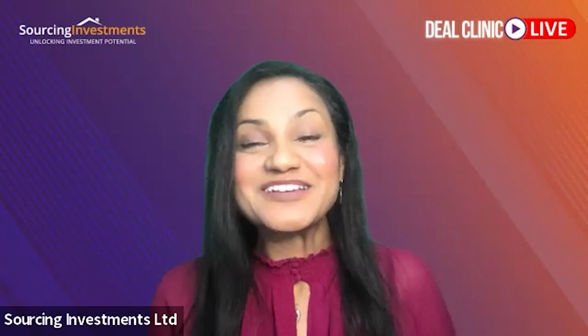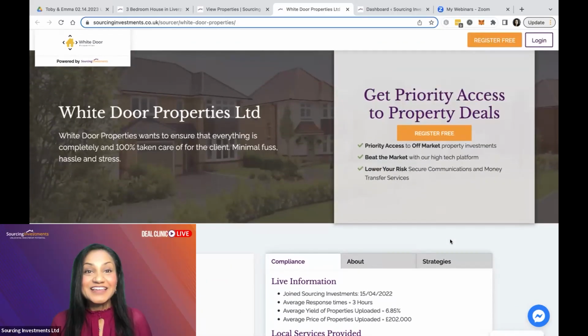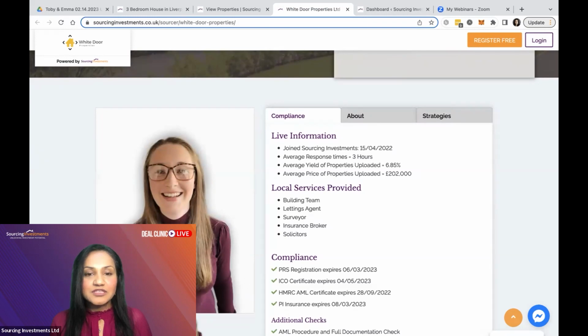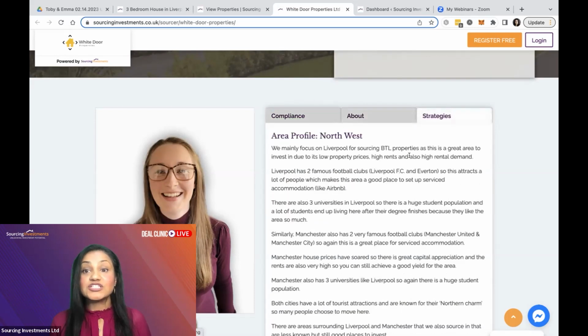What your website looks like on our system. So this is Toby and Emma's website within sourcinginvestments.co.uk. So as you can see here, you've got White Door Properties, what they do, and all of their information here. You've got Toby and Emma's profile pictures, and then what they provide, as well as a little bit about them and the strategies that they can help you in as well.